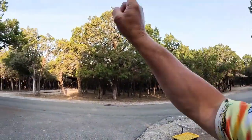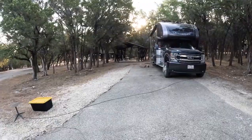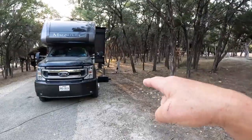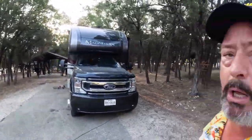So that's due west. We've got good Starlink coverage. We get a little bit of interruption, not too much. Site number 47. Asphalt pad, 50 amp and water. Plenty of shade from the cedar trees and the one live oak back there, until about 2 o'clock. Then we start getting sun. But we've been able to maintain a temperature of about 79 degrees. And during August in Texas, having your RV at 79 degrees is pure luxury.